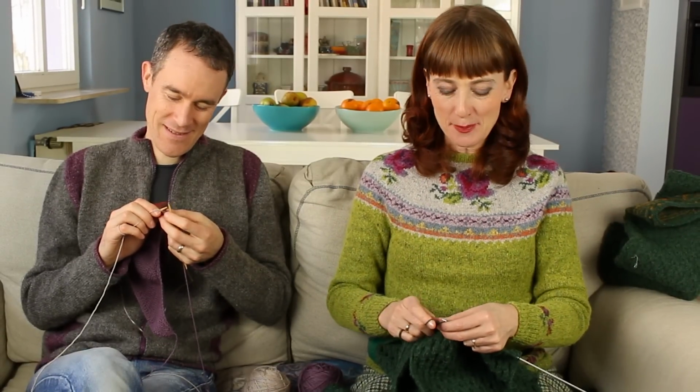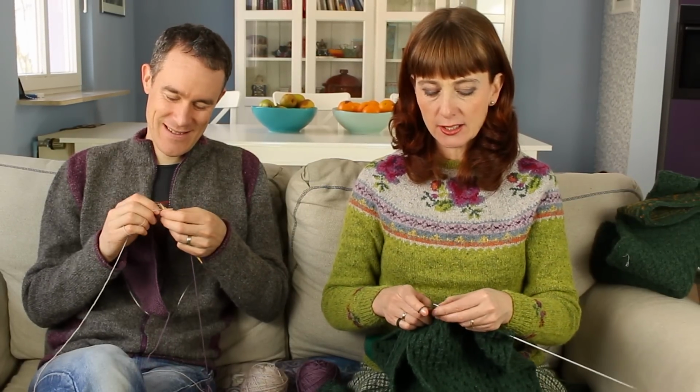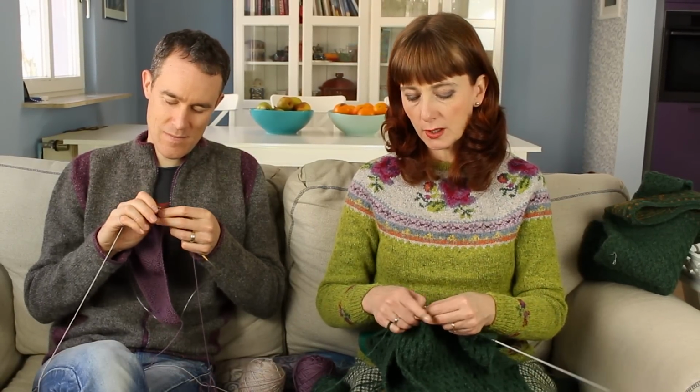So I'm being very brave here. I hope you appreciate it. I'm knitting and talking with a new method. But I can see immediately that the knitting and the purling is going to get a really good rhythm to it, with minimum movement, and work very well.